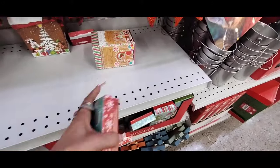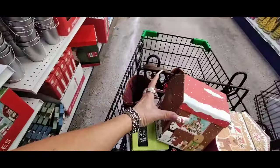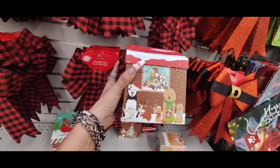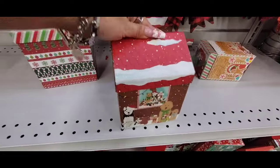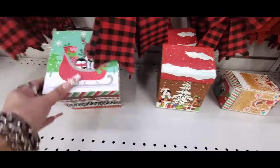And yes, we have the gingerbread house. I put the big one in here so I could show you. This is more like the cabin with the doggies. Basically with all the animals, and they have the wreath, Merry Christmas. And then you have the snow glitter. Those are adorable. And we also have this big box.